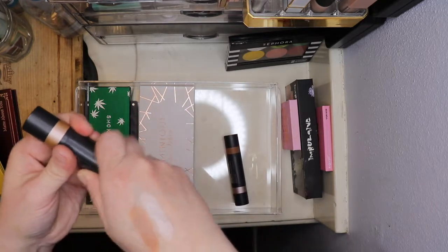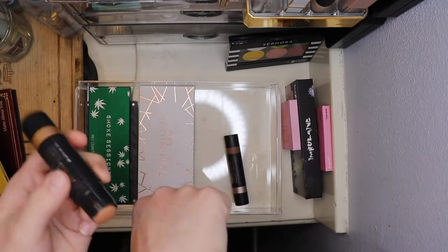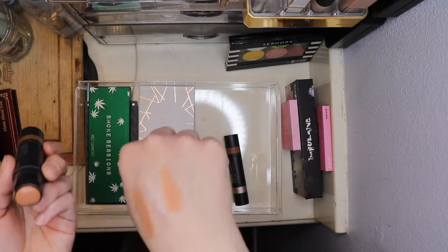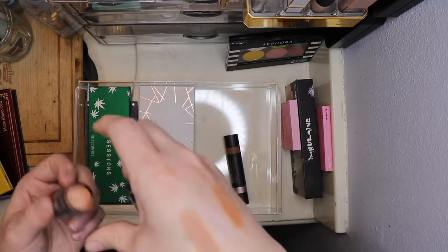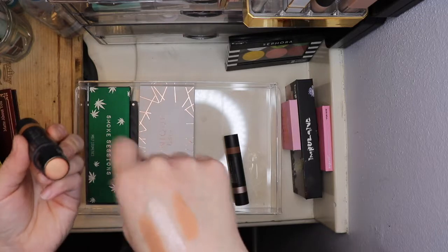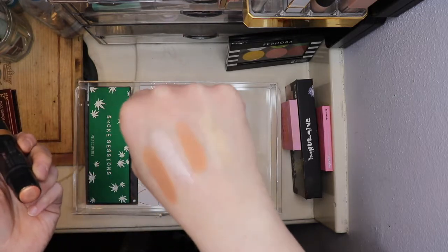This side has fallen out. There's literally just a little nugget in here. I've used it to death because it is such a good bronzer shade. It looks a little orange on my hand, but on the face, it really does a beautiful job. And this, hell.